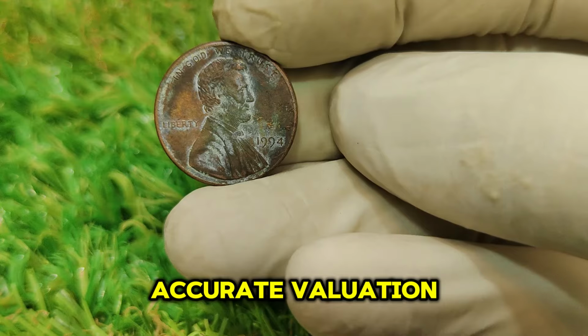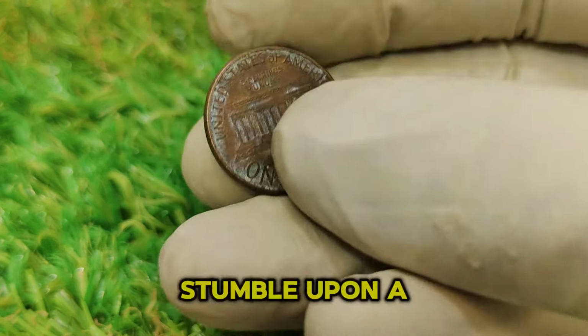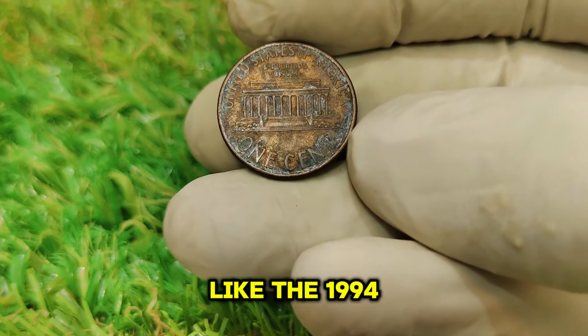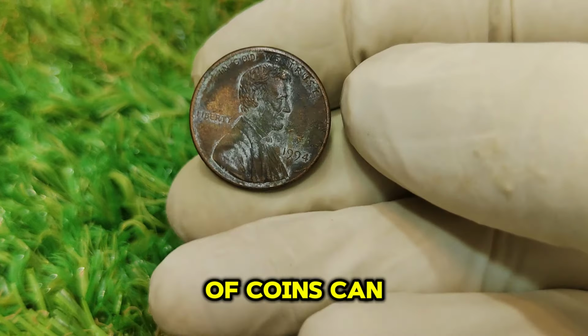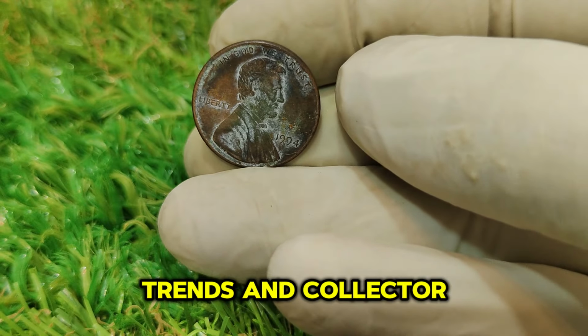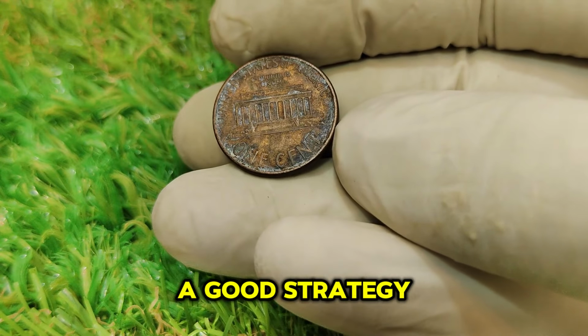Collecting coins can be an exciting and rewarding hobby, especially when you stumble upon a hidden gem like the 1994 Lincoln penny with a significant error. Remember, the value of coins can fluctuate based on market trends and collector demand, so keeping an eye on the latest numismatic news is always a good strategy.